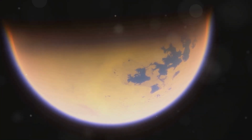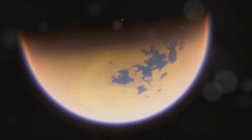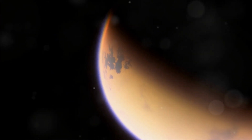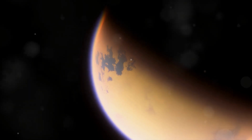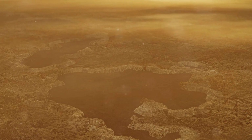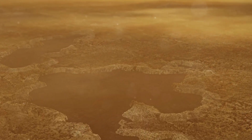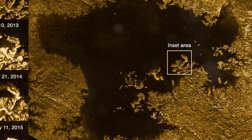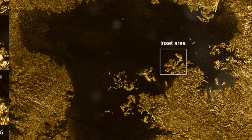Dragonfly will search for signs of life, probing the moon's surface and atmosphere for clues that could answer one of humanity's biggest questions. What makes Titan so intriguing? This distant moon of Saturn has captured the imagination of scientists and space enthusiasts alike. For starters, it has a thick atmosphere composed mostly of nitrogen, which is quite rare for a moon. This dense atmosphere creates a unique environment with organic compounds that could hold clues to the origins of life. These compounds are of great interest to astrobiologists who are eager to understand the building blocks of life.